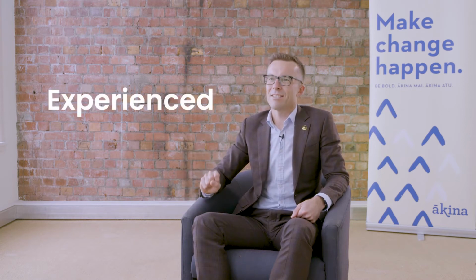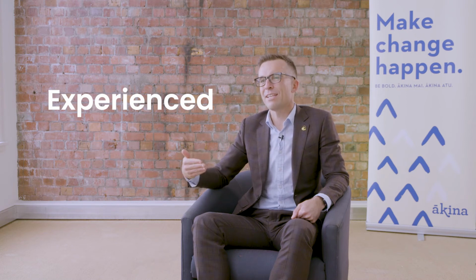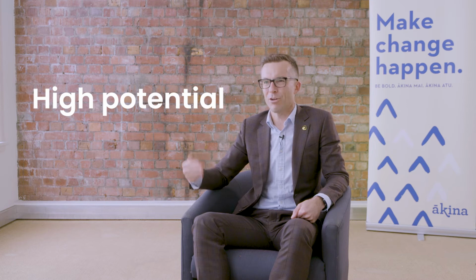The two kinds of organisations that we're looking for are, one, organisations that are experienced in delivering in a business-to-business context and have that track record and experience to be able to deliver in that context, or high potential organisations that may be earlier in their journey as an organisation but are providing products or services or potentially delivering a really high impact that can step into that context and grow into that context rapidly.